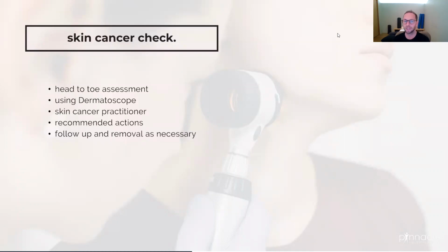Now, the recommended action, so basically the process there is that the skin cancer check will be conducted. There'll be lesions marked down or spots to watch marked down by the dermatoscopist on a little booklet for the patient or for the employee. And basically there'll be recommended actions. And we'll talk through those recommended actions in a moment, but that's just the head-to-toe process there.